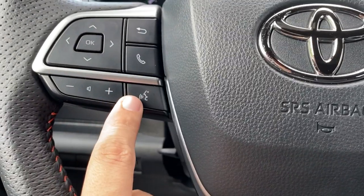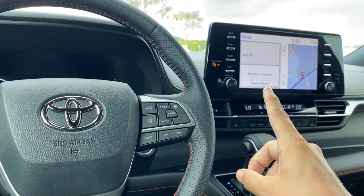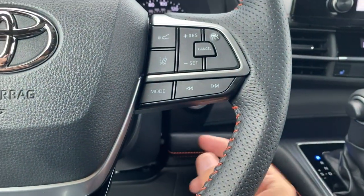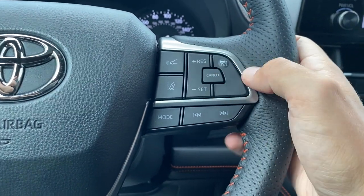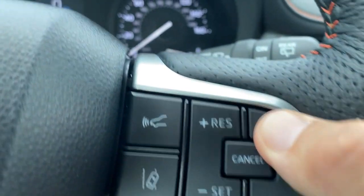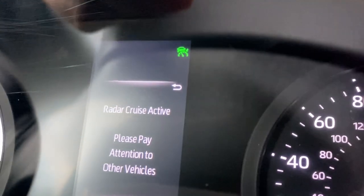You can train the vehicle to recognize your voice, which is going to be in your settings on that screen, which we're going to get to soon. Cruise control is no longer a stalk down below. It's actually right here. Fun fact, the cruise control symbol with the car is the automatic cruise control. So when I push that, it's going to say radar ready. I get the little car right there in green with the arrow.